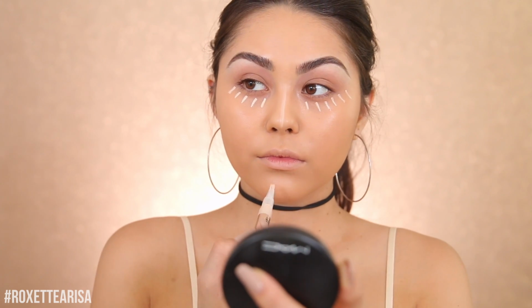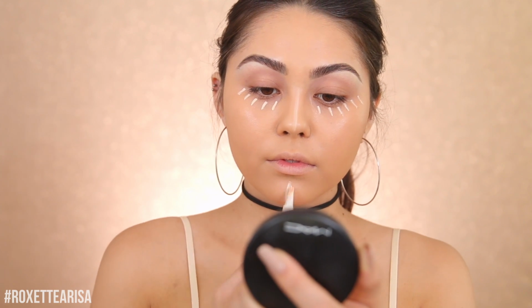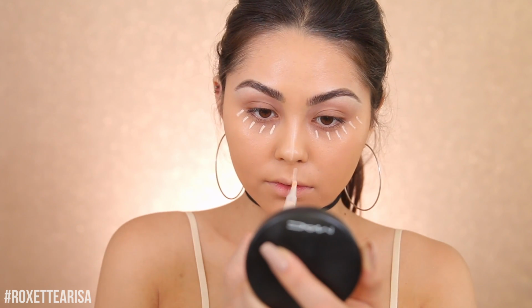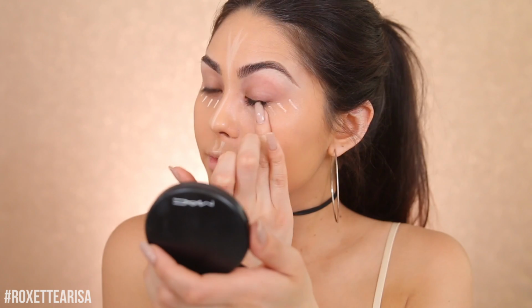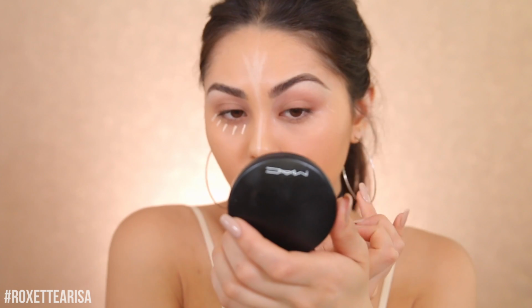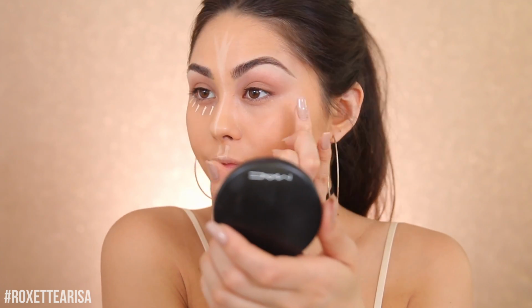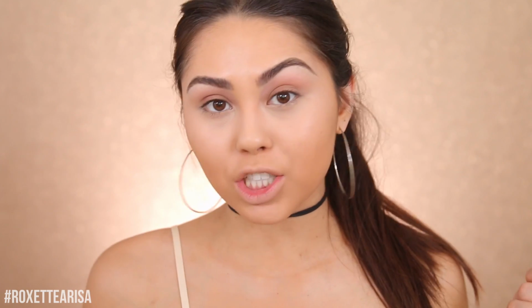And I actually don't want anything with too much coverage today, so this is a good option because it really doesn't have full coverage effects, which normally I am all about the full coverage life, but if I'm really going for this dewy, glowy, natural look, then that's not really what I'm going for today, you know? And once I feel like my concealer is completely blended out, I will move straight to highlighters. So this is my latest obsession, liquid highlighters, honestly.